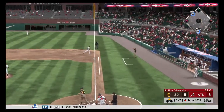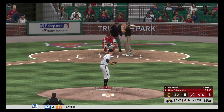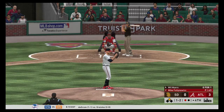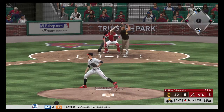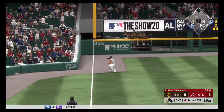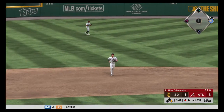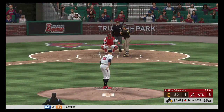Hit on the ground down the first baseline, but this is a foul ball as the count holds steady at 1-2. If you're on the mound right there and you're getting a swing at a breaking ball off the plate, do not be shocked if he's tucked something up under this guy's chin hot right here. The runner scores from second, and they inch a little bit closer.